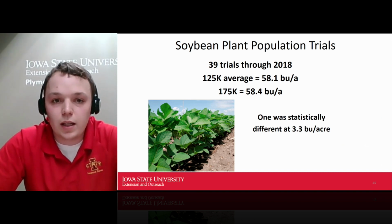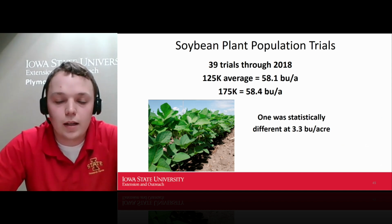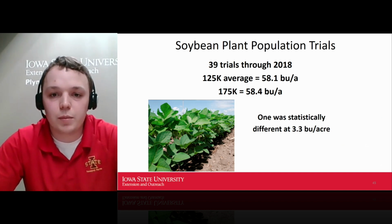So it just kind of shows that we can probably afford to try and plant a few less seeds per acre. I'm not saying that I'd recommend going all the way down to 90,000 yet, but I think it does show that we don't need to be at those high populations anymore.